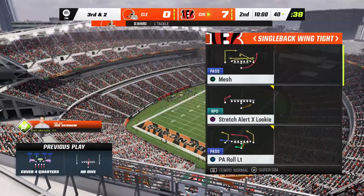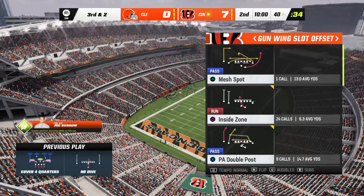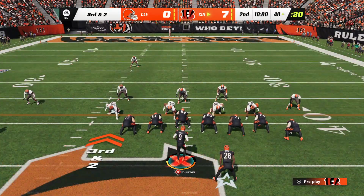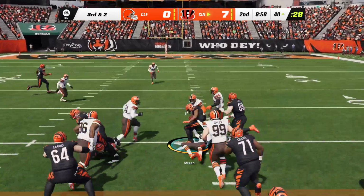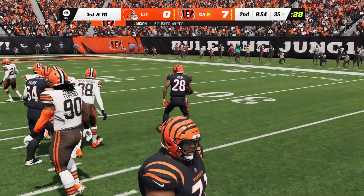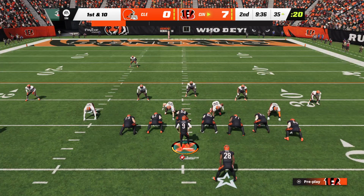Ready from Cincinnati, it's the Bengals with the football here. After one, 7-0 on EA Sports. On third down, Mixon. And he'll be taken down, but he does have first down yardage. Give him the third down conversion, 5 yards on the play.